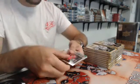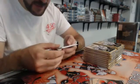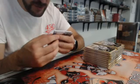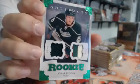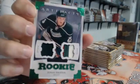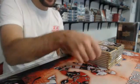There you go. So we have base. Then we have a jersey patch number 275, Minnesota Wild, Jonas Brodin. Three color patch right off the bat for Minnesota.